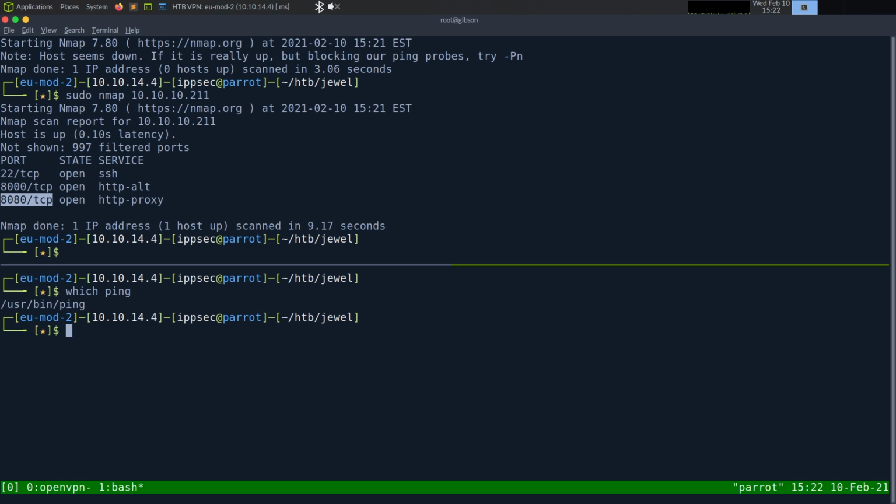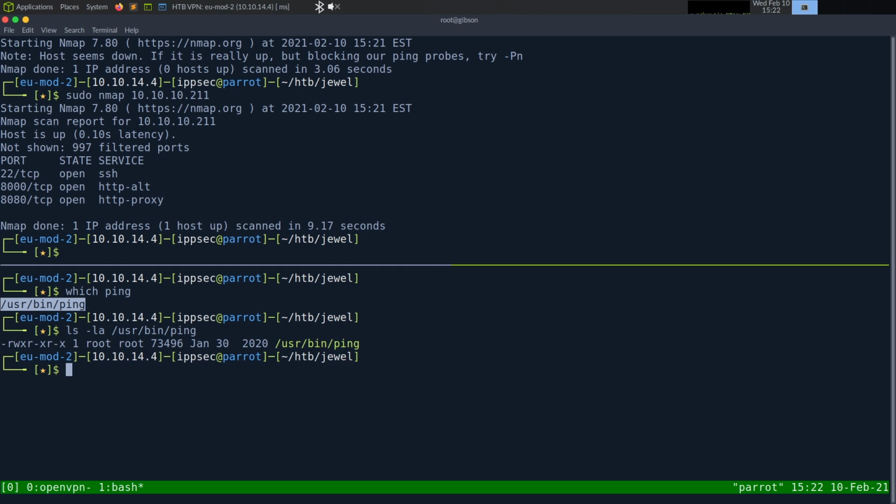If we look at the ping binary, we'll probably see this as setuid. So if we do ls -la, it's not. Maybe it's a capability. So getcap for get capability. And we can see it has the capability cap_net_raw, which allows it to interact with raw sockets. And this is just a granular permission, so you don't have to give it full root privilege to do something. You can give it the permission it wants, which is this thing. So nmap does not have that.